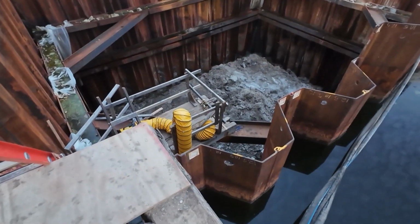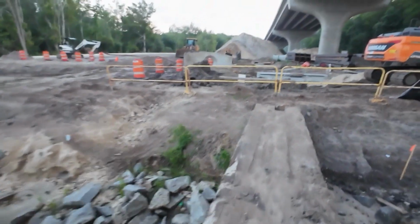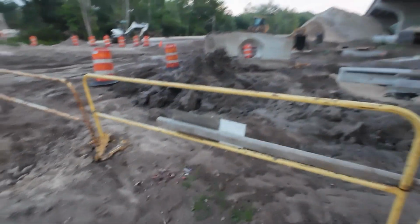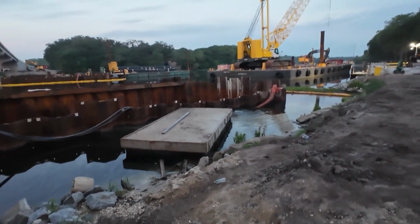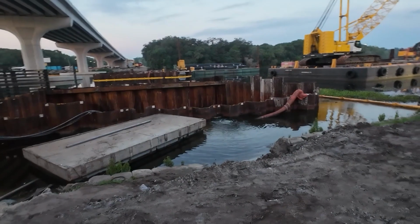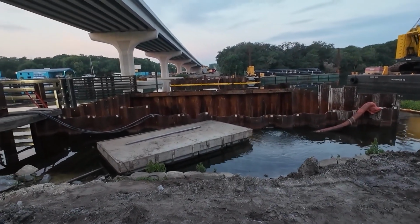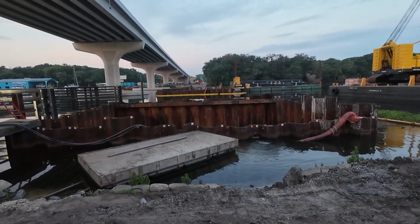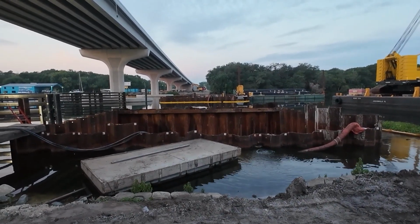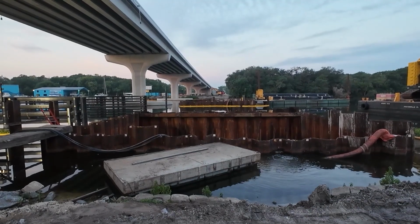Wow, look at that down in there, guys. Wow, they went way down. Let's get out of here. Wow, look at that, guys. They went way down in there, that's for sure. I see they got that one over there, the one over in the middle, about out of there. I guess they're doing the same thing over on that one.